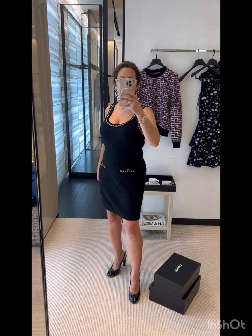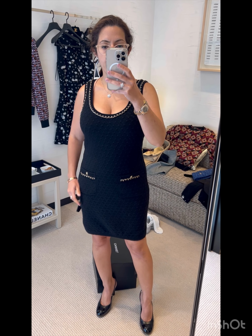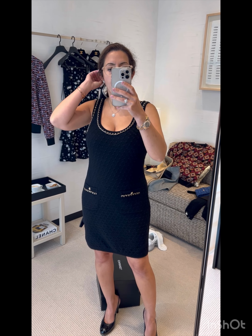I don't know. I like this. I thought it wouldn't, but I like it. I'm not taking the shoes, I'm just trying these on with this. It's an elegant dress with the Chanel bag, you know, like the double flap bag. I think you need a cardigan from the top. I don't know, I'll ask her.